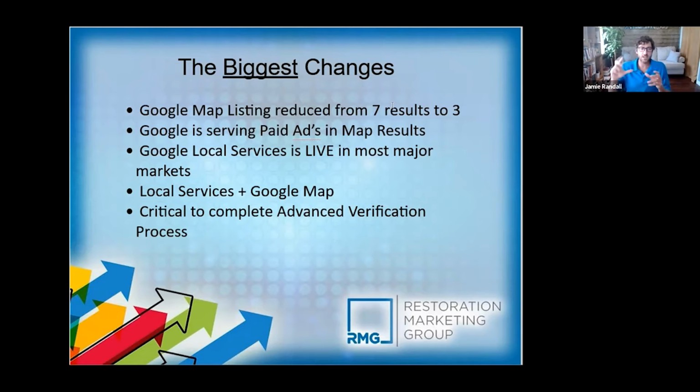But that's kind of changed up the SERPs, right? The search engine results page. It's shifted things around. But as I just showed you guys, Google Maps is still alive and well, and it's still where the majority of the traffic is coming from. So that's why today I wanted to show you guys some things to be aware of, so you can work on getting your own company ranked in those listings.